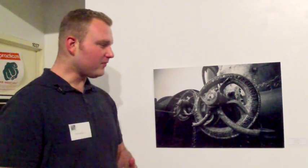Well, my name's Jack Conroy. I'm a photographer from Washington, D.C. And this is my piece, which is Carrie's Hoist. It is a picture of a 3,000-pound screw hoist from the Carrie Furnaces trip that the D.C. Urban Explorers group took a couple months ago. It is from an abandoned steel factory near Pittsburgh, Pennsylvania.